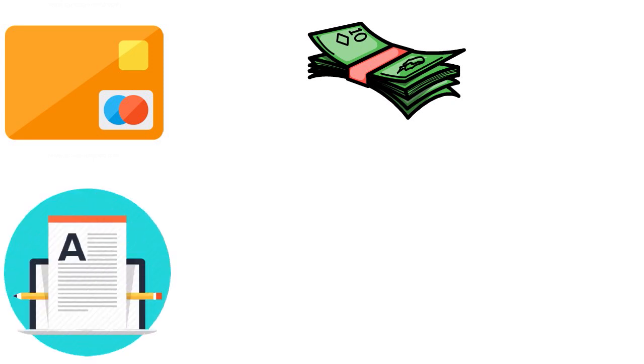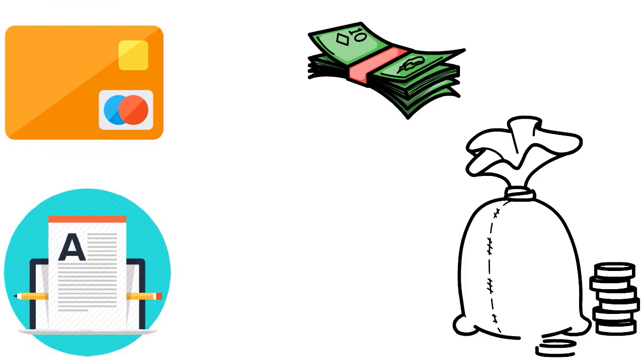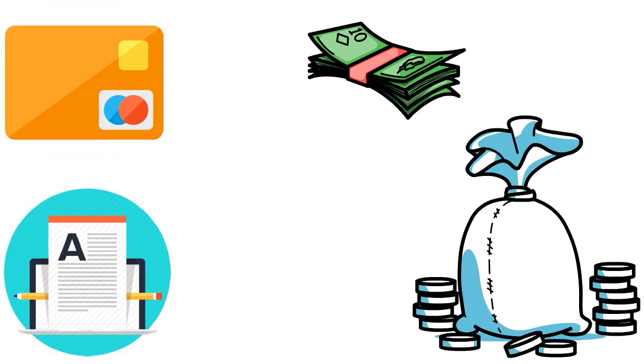Well, guess what? What if you don't get approved? What if something happens and they reject your application? You better have a backup plan. And this is what I'm going to show you right now. So you have to think about business loans, for example. If you can't get an EIN-only business credit card, go for EIN-only startup business loans.